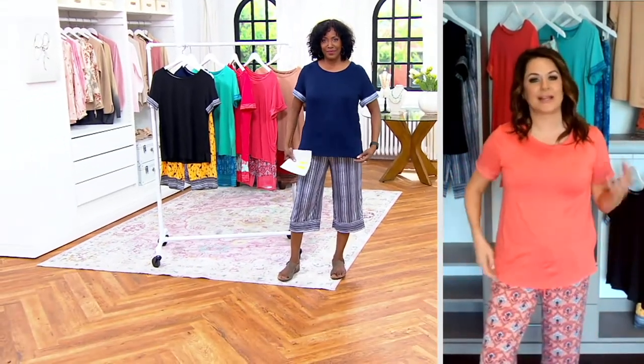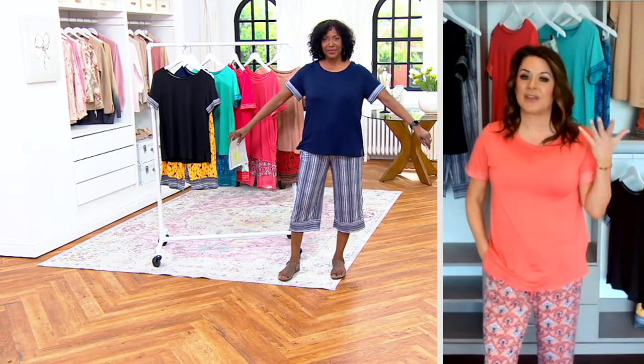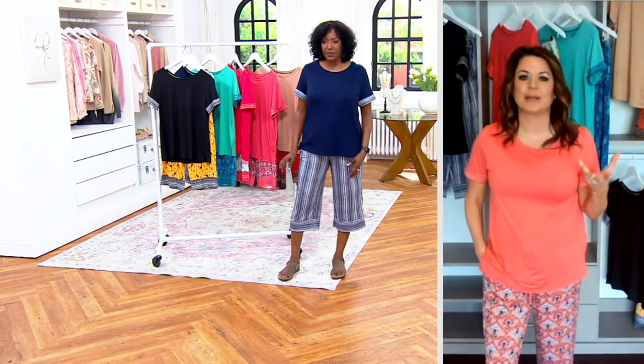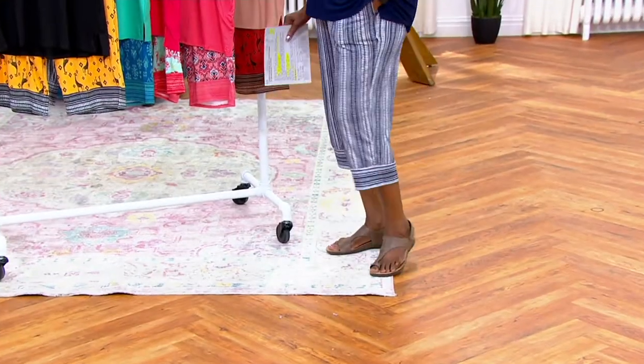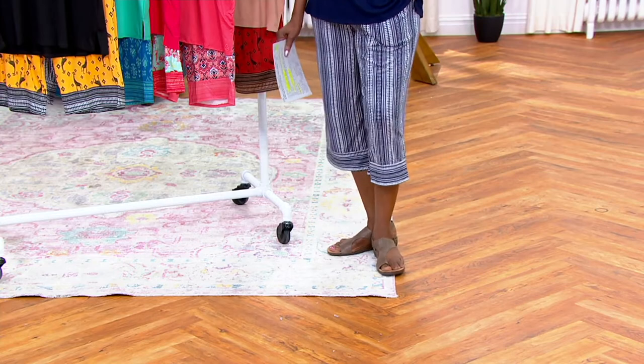It's lightweight, it's perfect for the season. I think Mother's Day is less than 2 months away. So great Mother's Day moment. The crop pant is fun and whimsical. You can see that border there.